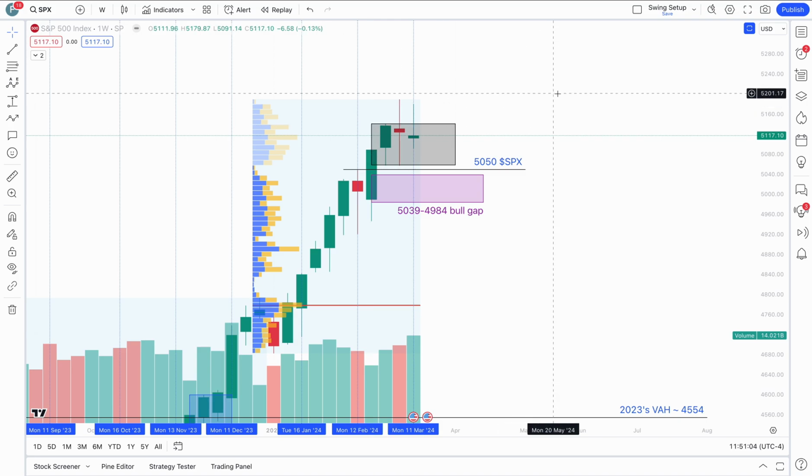And I'm going to be honest, my bias right now is to be short. I think we're seeing distribution at all-time highs, which is natural. It's only a part of the market cycle. If you're a trader, you have to be willing to adapt to the long side and the short side.